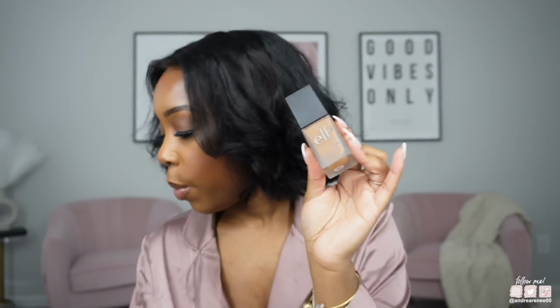This is in the shade Coco. So if you're wanting a good, affordable, full coverage, natural skin finish foundation, get this one from e.l.f. Hopefully they still have, yeah, they still have this foundation. I'm pretty sure they do. But it's the Flawless Finish Foundation. And again, this is in the shade Coco. So we are going to get rid of this. Let me put it in the box right here.